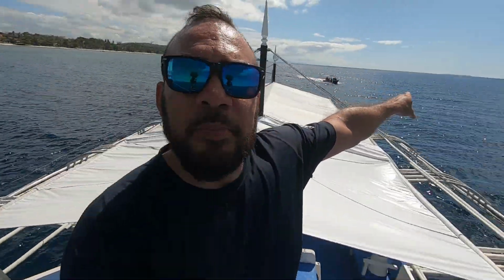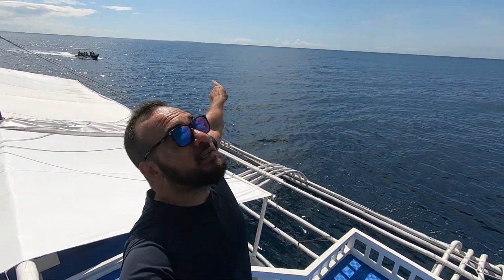We made it on the boat. We're almost ready to go. So we have Alona over this way, and Pamilacan Island is just over there somewhere.